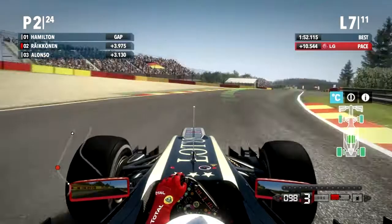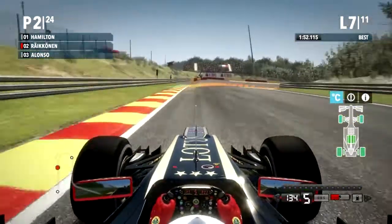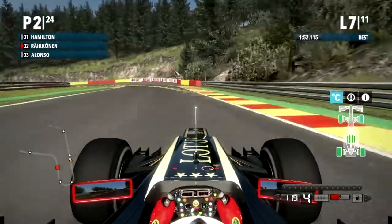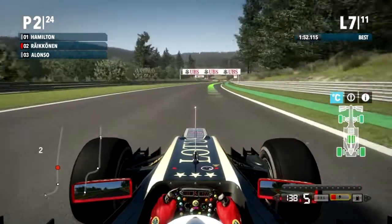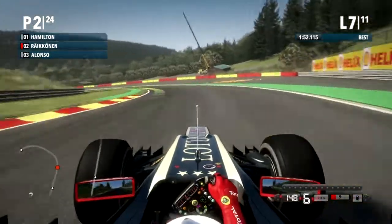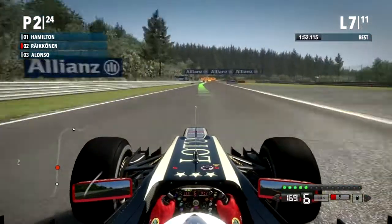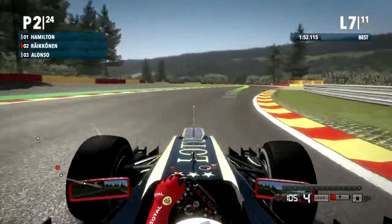But yeah, I came out second, which is quite good. Alonso's now quite a bit behind me, so staying out for that extra lap did seem to have helped, which is quite nice. So yeah, so far so good. No major incidents yet, so nothing really much more to say.